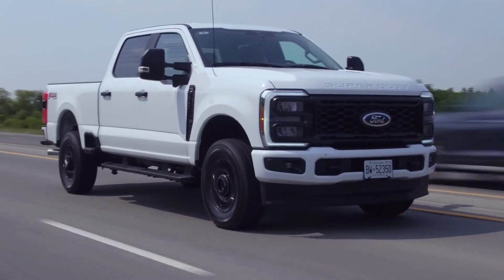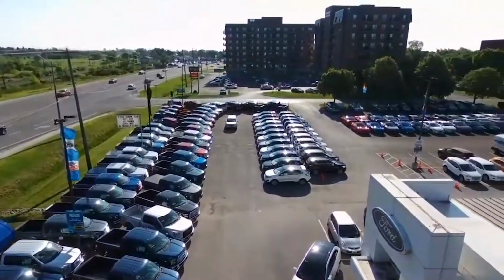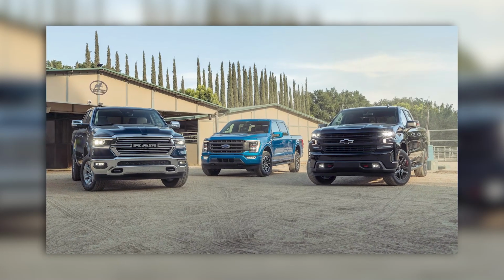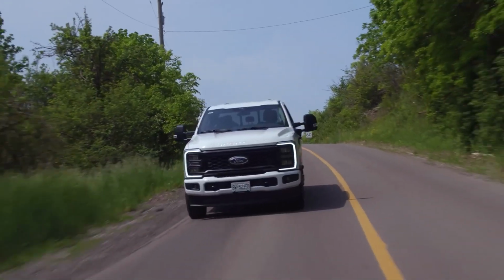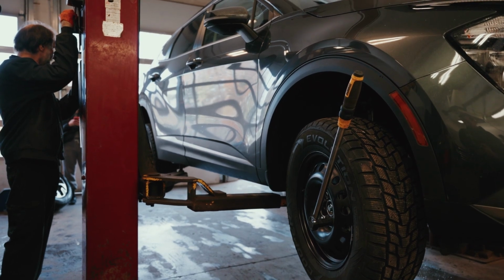Beyond financial challenges, the Ford F-250 is facing stiff competition. Heavy-duty truck buyers have more options than ever, with General Motors, Ram, and Toyota offering comparable models with better long-term reliability. Ford has been plagued by quality control issues, and many potential buyers are looking elsewhere for a truck that will hold its value and require fewer costly repairs over time.